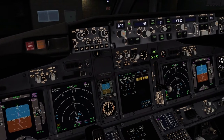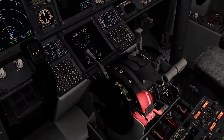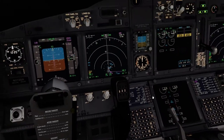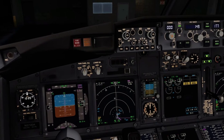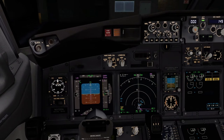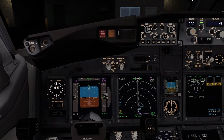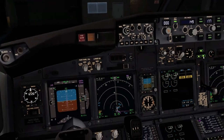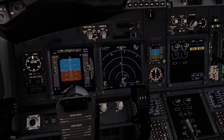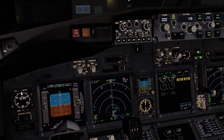Start, they want the tail to our left. Roger that, ready to push, tail to the left, park brakes off. Brakes released. Brakes released, here we go. Start sequence is 2, then 1. Check. Starting engine 2.